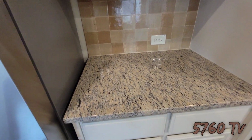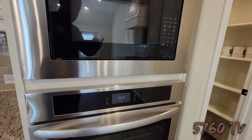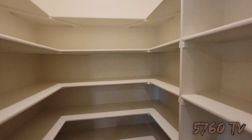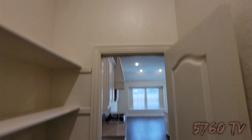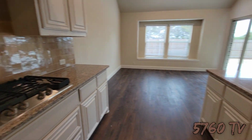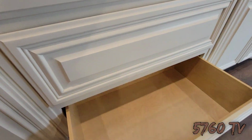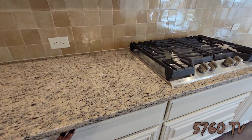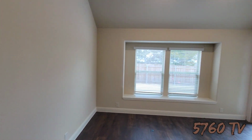The backsplash, matching the granite oven. And you got your microwave. And they making these Wi-Fi now, I like that. So, go into your pantry, go in this joint. Nice high ceiling inside the pantry. Come out. Dishwasher and everything. You got the drawers. Go under here, you want to put your stuff up under there. You got drawers, cabinets. It's all working.